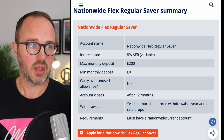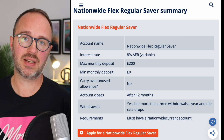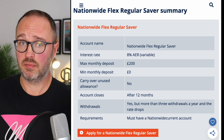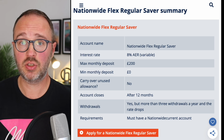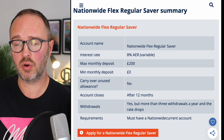What else to tell you about is, this is an interesting thing. This is where it's different to many other regular savers and different to the previous Nationwide Flex Regular Saver. This 8% rate is there. It's fine. It's there for you. Unless you make 4 or more withdrawals from the account. If you do, it drops down to 2.15% from the date of that 4th withdrawal onwards.